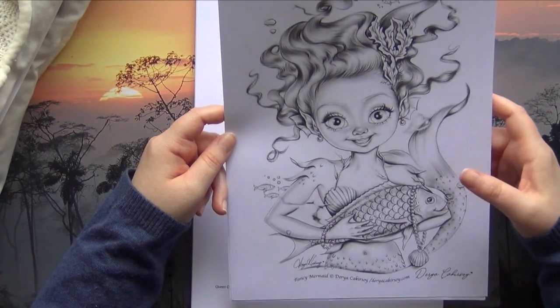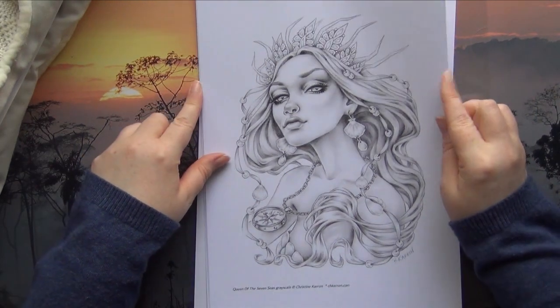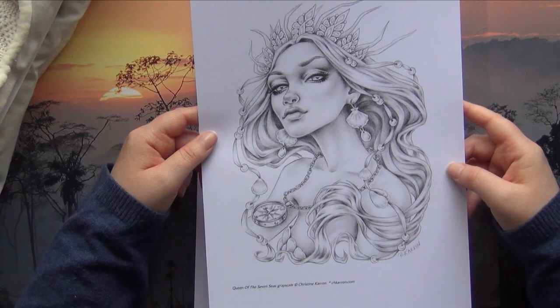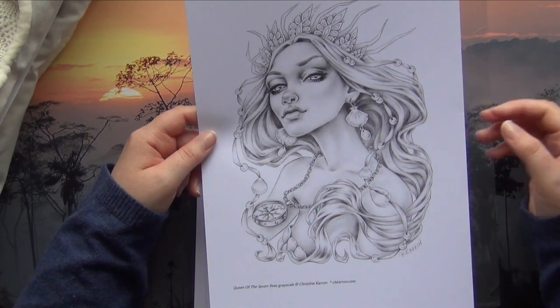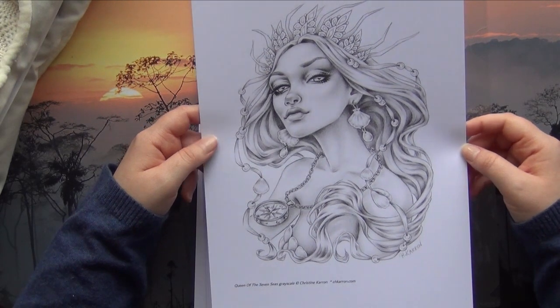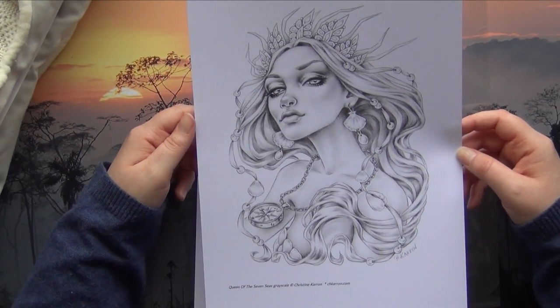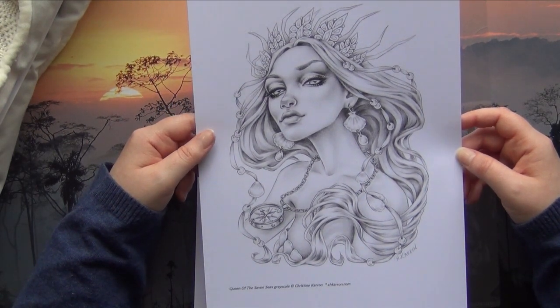So I think that I really would like to color her actually. Then I also printed the event page by Christine Karen. This one is 60% off at the moment, the whole May long. And she also has an event in her Facebook group. It's Christine Karen Mermaid Madness, I believe.